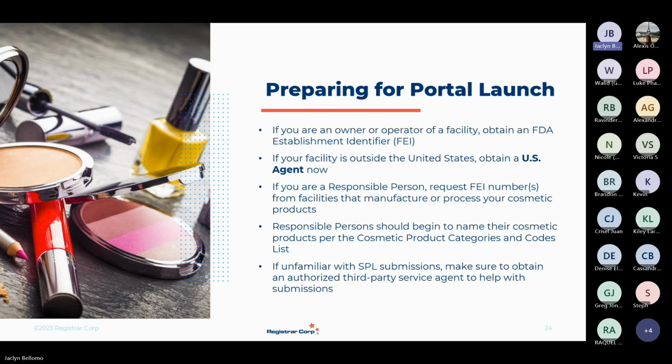The responsible person should also begin to name their cosmetic products per the cosmetic product categories and code lists. That is a requirement. Having that drafted and filled out now would put you far ahead of the game. If you are unfamiliar with SPL submissions, make sure to obtain an authorized third-party service agent to help with these submissions. Again, Registrar Corp. has been doing this for many years in the drug sector. We have experts in the field around SPL submissions, so please reach out if you have any questions or how we can help you handle these product listing submissions.